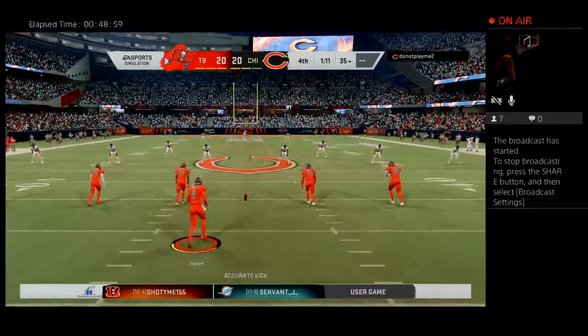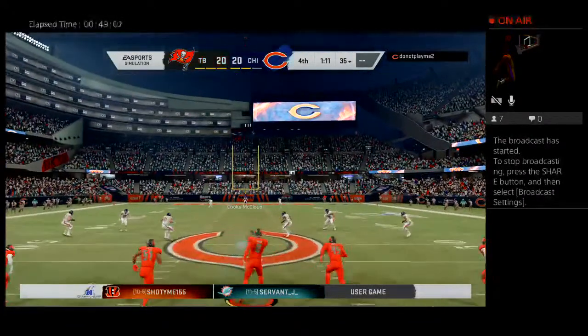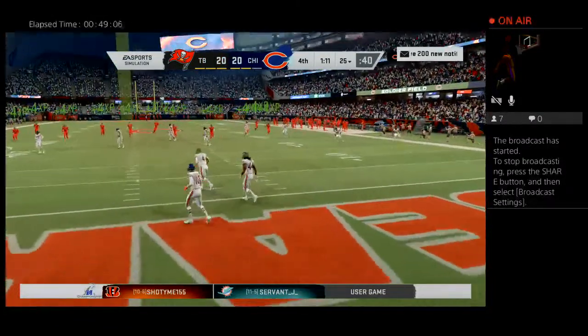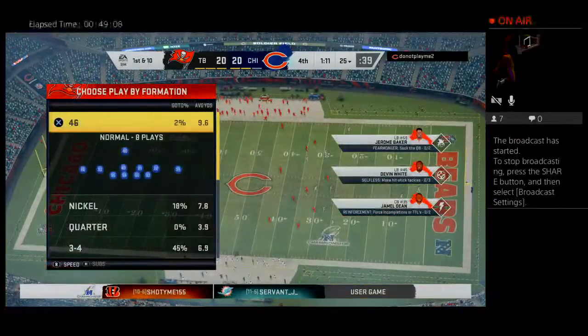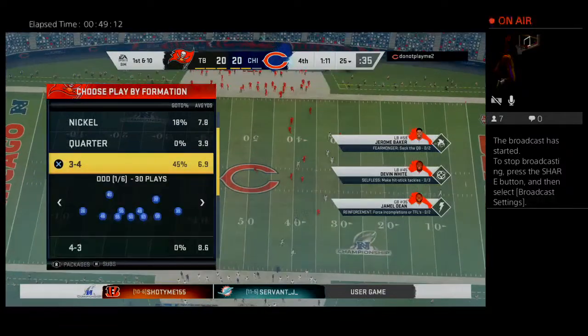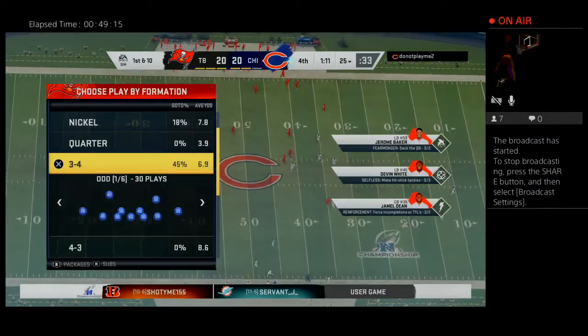Fitting for what's been a tight ball game. We're all even at 20 now as the kick's away. Let's go. Bears take over 1st and 10 at their own 25-yard line.